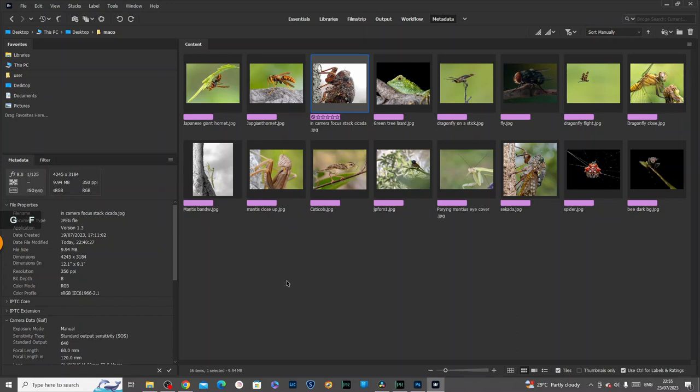So anyway, here are some of the shots that I took. Some of them I'm sort of poncing about with, like flashes and trying different things. So again, these are just shots taken for the video. So anyway, let's just jump right in.